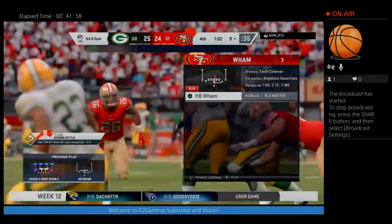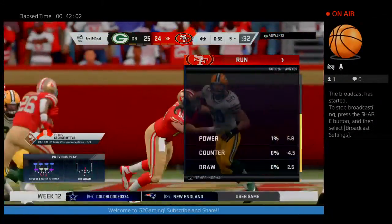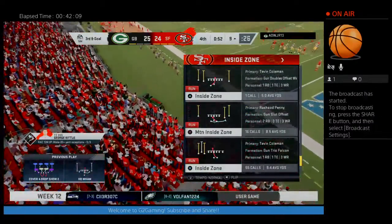The 2nd down play, not much better than the first. Just a gain of 1 there. Partner, I know we're in a goal-to-go situation, but my goodness. Think about running the ball here. Not even a thought, is it?